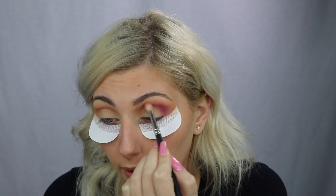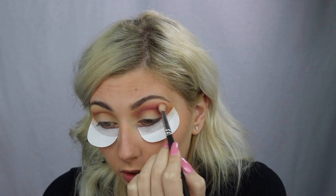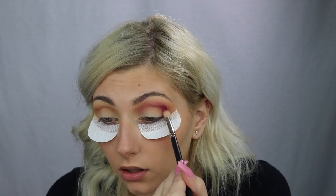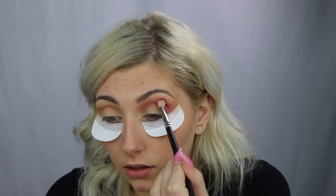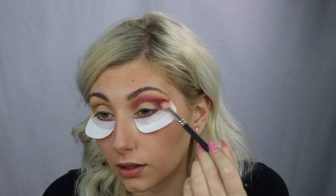Now bring it all the way in and up from what's left on your brush. Keep building up with this. It's better off to start lighter than darker. Outer corner, really bring it out. Just want to say how beautifully these shades blend.